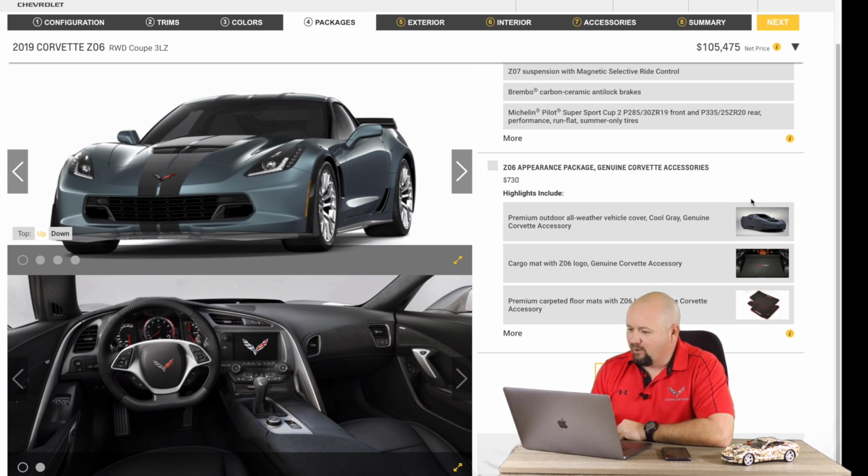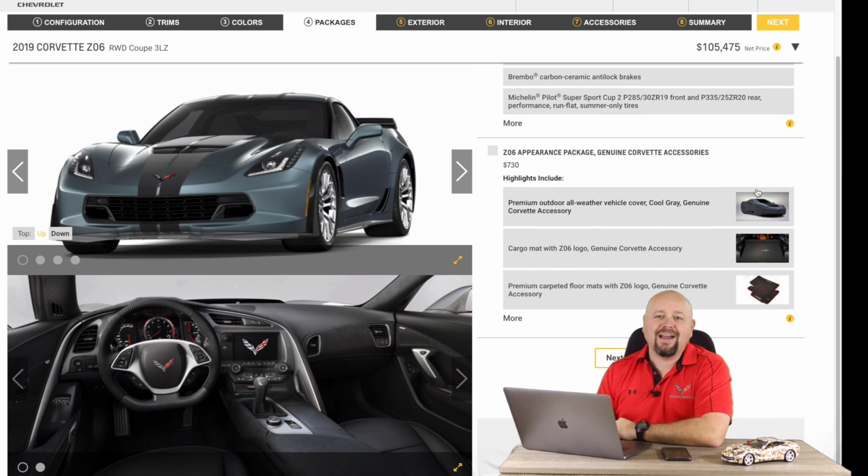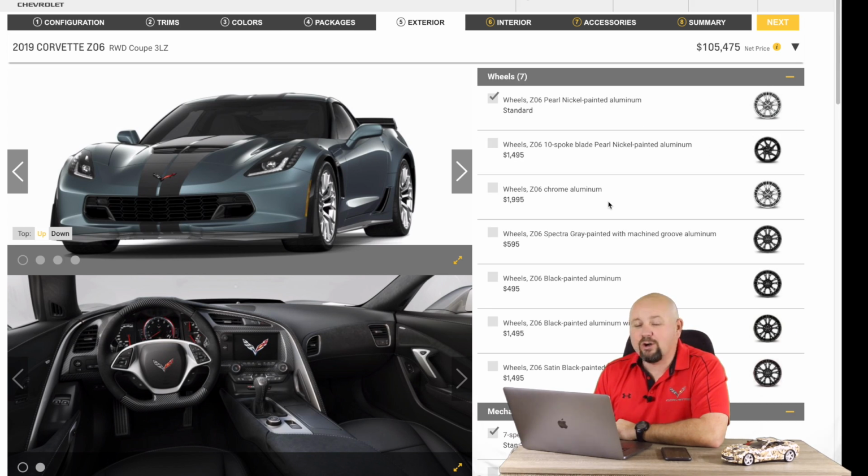Right. Okay, and then from there you can get into some different things on the interior. The next thing is going to be wheels. Oh my goodness, we could have a debate here for 25 minutes on wheels. Are you a chrome guy or are you a black wheel guy?